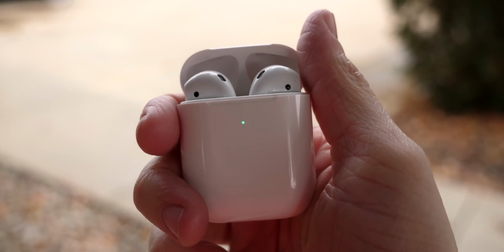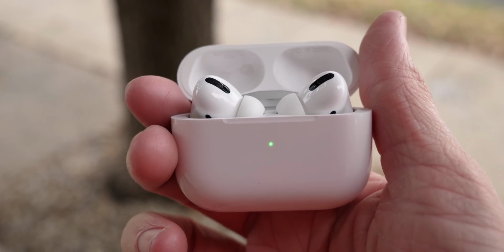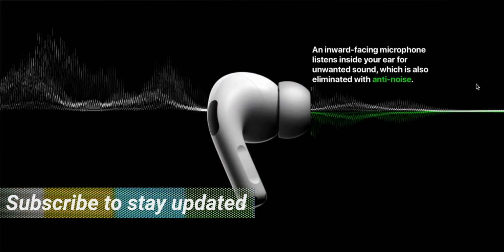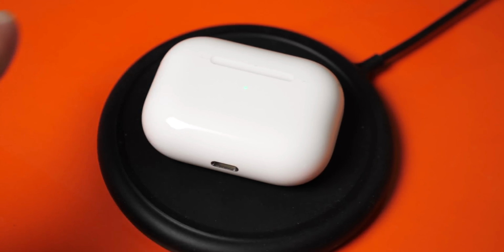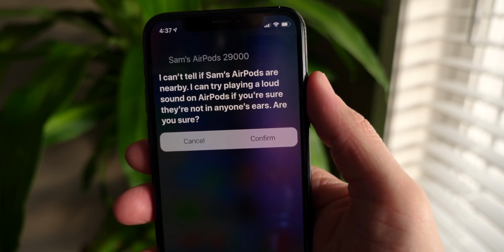Yo, what's up guys? Sam here. I've got AirPods 2 and AirPods Pro in hand. I've been messing around with them, and instead of showing you guys the obvious features like noise cancellation or hands-free Siri functionality that you already know about, I wanted to dive a bit deeper and show you some more hidden features and other things that Apple changed in AirPods 2 and AirPods Pro that you might not know about already.